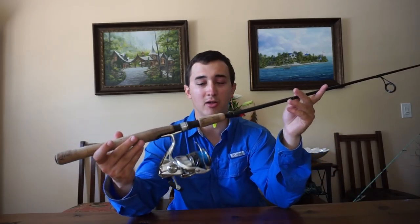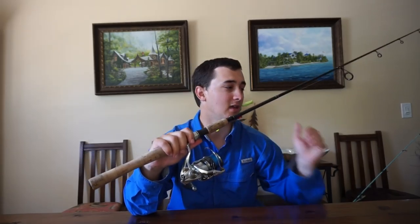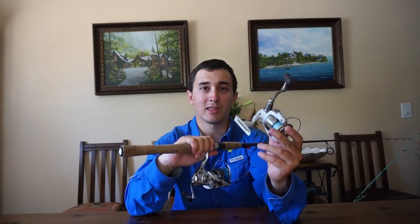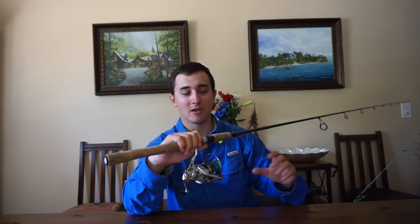Next is a 3000 Shimano FK that I just got in the mail yesterday to replace my white FJ, which has one of the bearings shot in it that I need to have replaced. You guys saw in a video, a couple people commented that it sounded like my bearings were busting in it, so I got a new reel and I'm having that one fixed up.